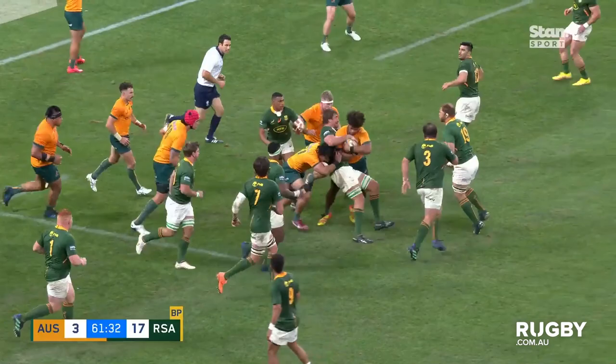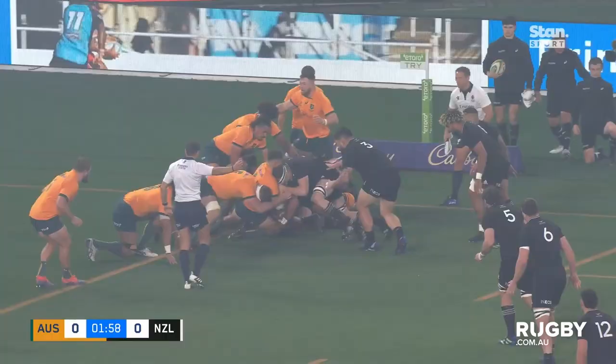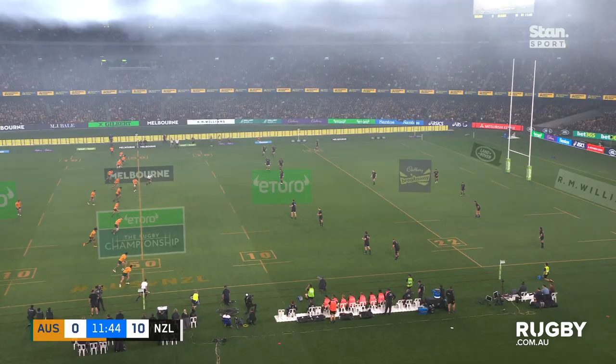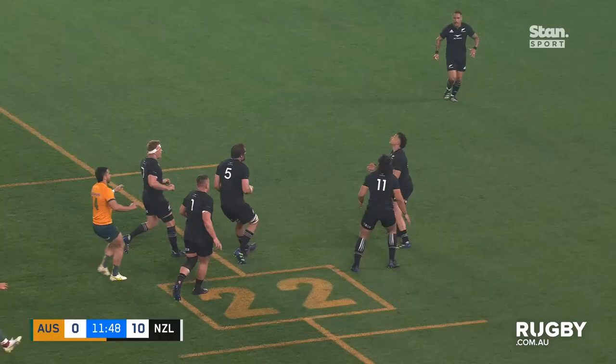Huge play. Hendrickson holding it up from Herman. It gets checked hard by Valetini. Hendrickson. Now the pick can go. Penalty advantage again here for New Zealand. Satutu popping up from Whitelock. Possession currently running 91-9% in favour of New Zealand.